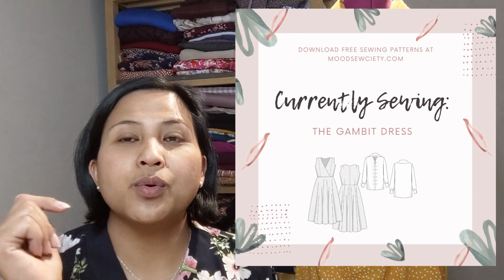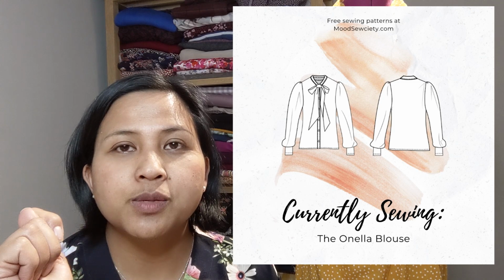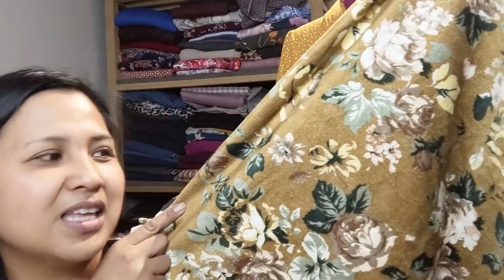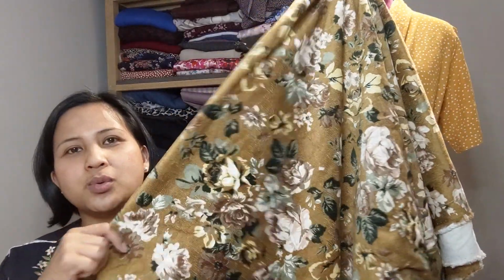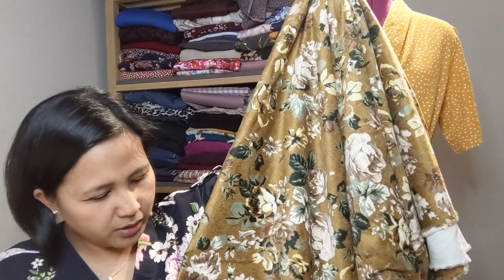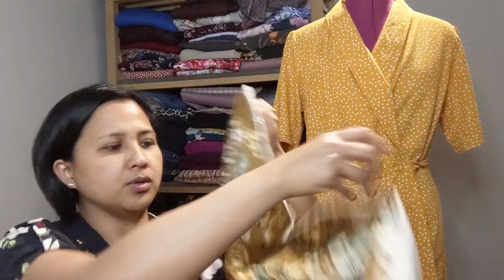I am making the Queen's Gambit pinafore dress by Mood, and also the Onella blouse by Mood Fabrics again, and it's the pussy bow blouse up here. And the fabric I have chosen is, ta-da! It's the lovely Lady McElroy needle cord in their mustardy gold colourway, with beautiful roses and leaves there. It's got a lovely sheen to it. It is a needle cord, and it is quite a substantial one, but I think it would still work. Let me just open it single fold.